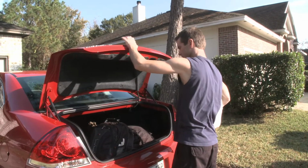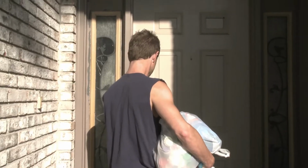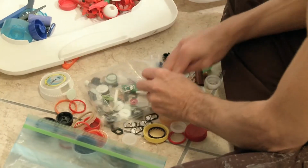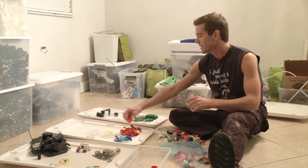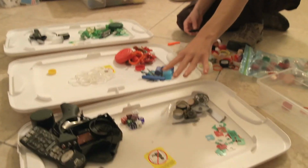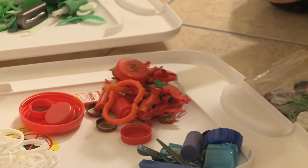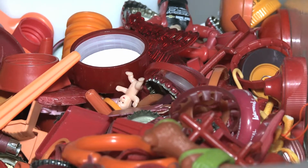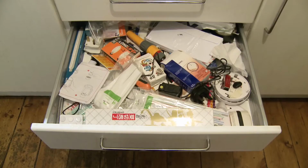I go around and I get bags of junk from different people at different times, but then it goes through a process in my studio. So I have everything just kind of sectioned off onto these lids. Once that's done, I'll take just that pile and put it in the bin that I have designated for small reds.